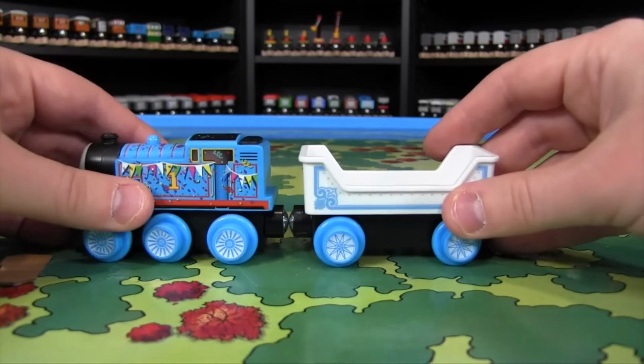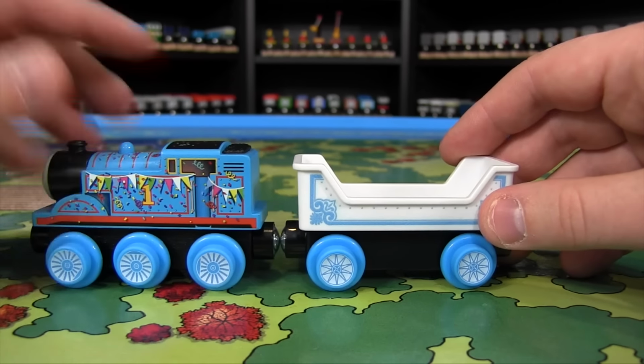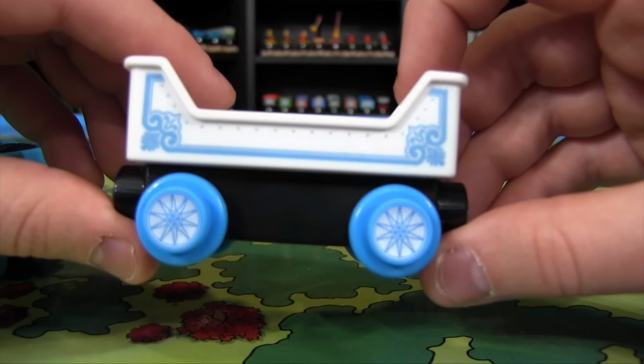Thomas was paired up with a cargo car in the pack there, and I think this is a reissue of some type of cargo car.